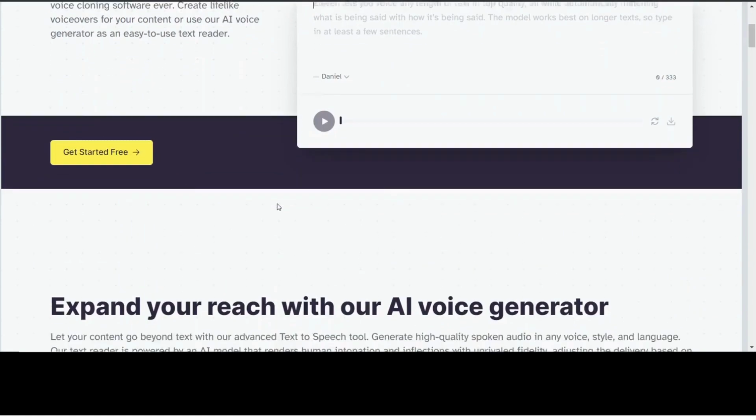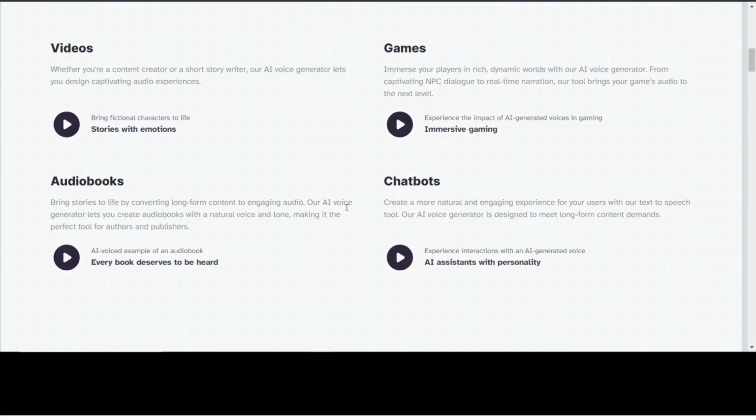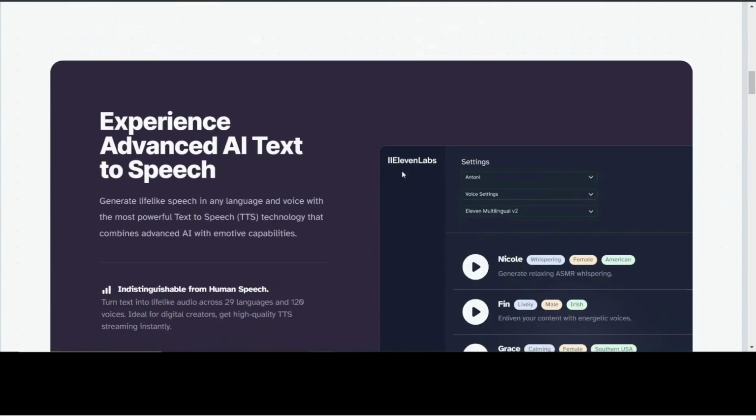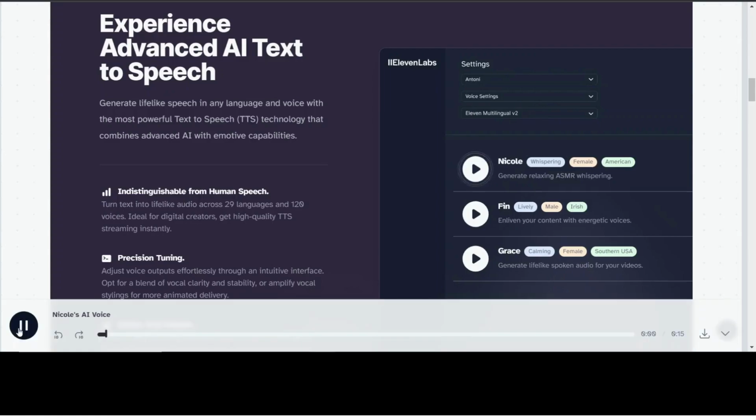You scroll down and you can see that there are videos where, whether you're a content creator or a short story writer, our AI voice generator lets you design captivating audio experiences for gamers, audiobooks, chatbots, and the like. If I keep going down, you can experience the advanced AI text-to-speech. You can try Nicole, which has a whispering, female American voice. A soft and whispery American accent.